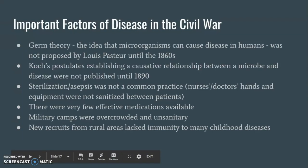Of what we know now about disease in the 21st century, very little was known during the Civil War. Germ theory and Koch's postulates, which are both fundamental to health and medicine now, would not be proposed until the 1860s and the 1890s, respectively. Doctors and nurses did not practice sterilizing techniques and didn't even wash their hands between patients. Medicine was not particularly effective or even available.